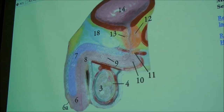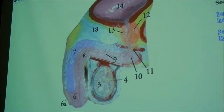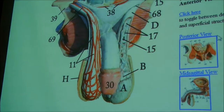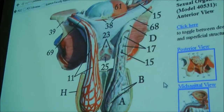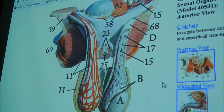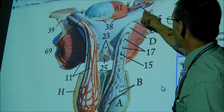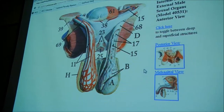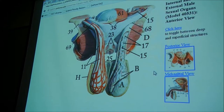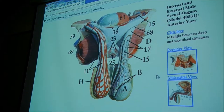Okay, let's find our epididymis, on top of your testis. On this one here, B is the epididymis. It's head, body, tail. Should be pretty self-explanatory. Then there's going to be a tube that goes up this way. What tube would that be that pops out as number 15? Vas deferens or ductus deferens. Same thing. Okay? So we're going to follow that tube around, come around back.